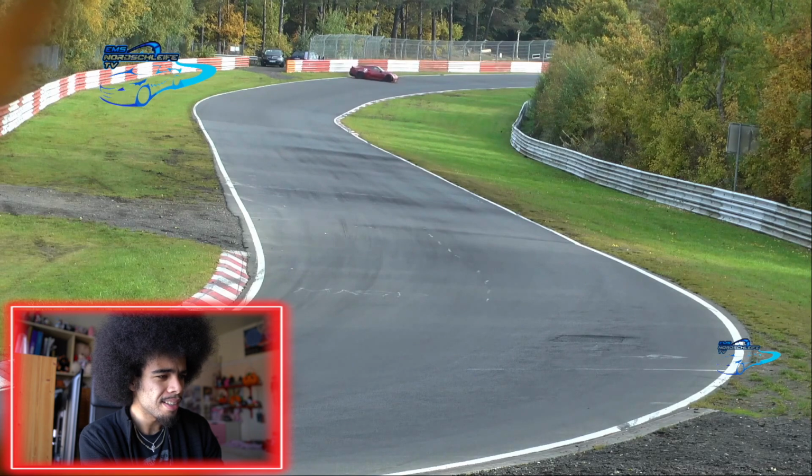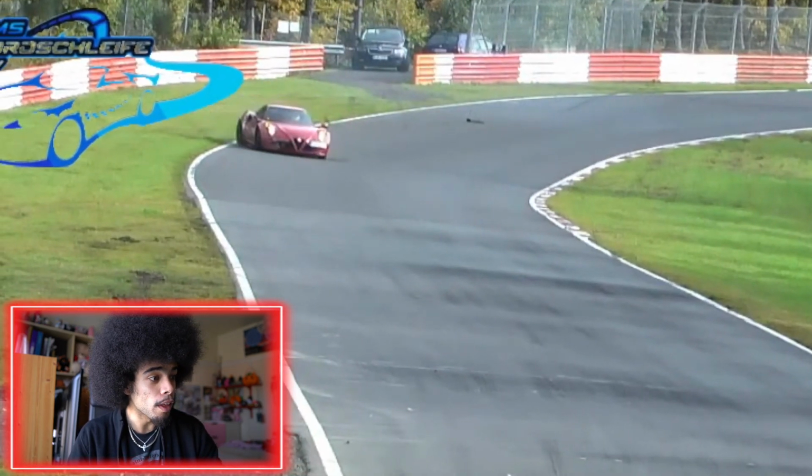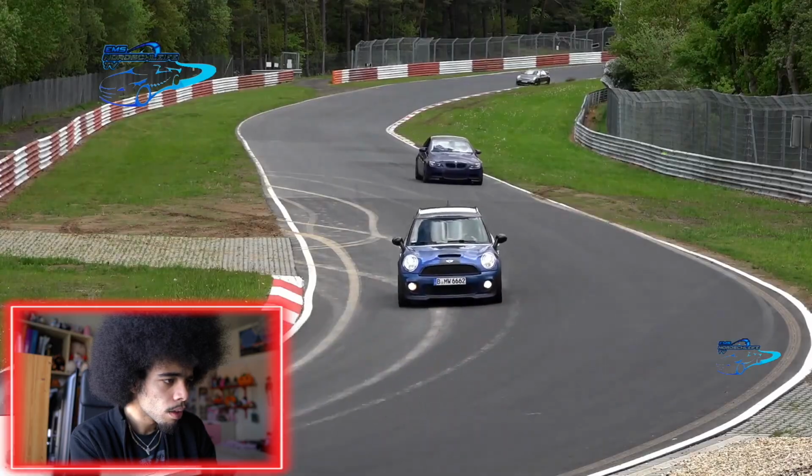Ooh, what's that? Looks nice. Is that an Alfa Romeo 4C, I think? Looks like a 4C. Oh, the amount of spins he's done as well. That's unlucky. He's going to be gutted. They're pricey cars as well. Like, yo. Porsche.